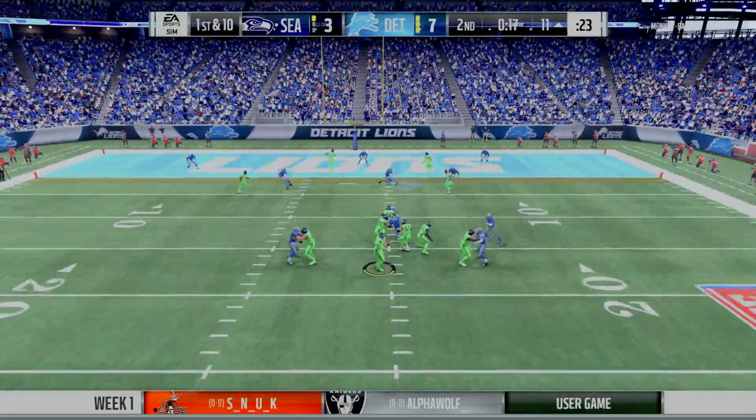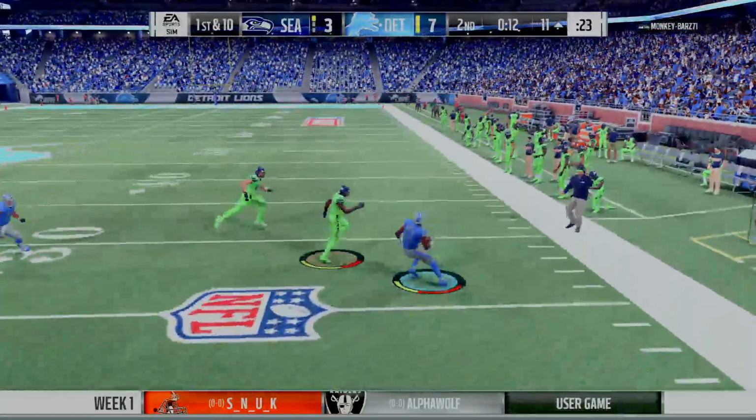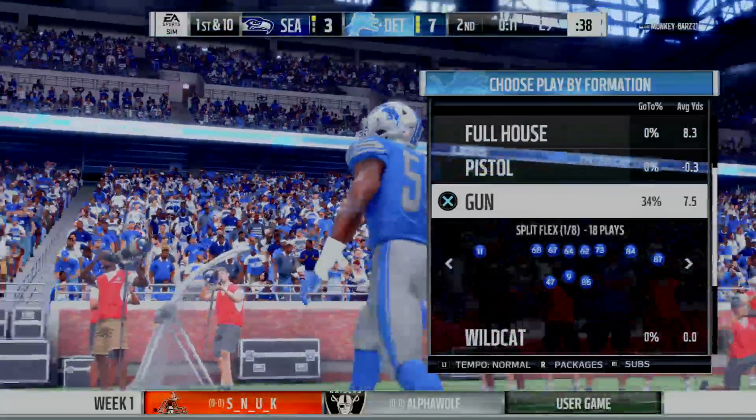Now a first down throw. Webb looking for Lockett, and it's intercepted. Picked off inside the 10. And these guys have got it back at the closing stages of the first half.